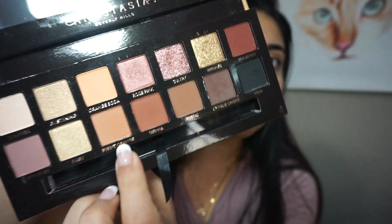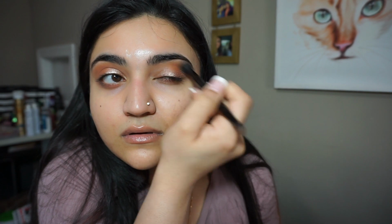I'm gonna take a blending brush and I'm gonna use my Soft Glam palette from Anastasia. I'm gonna use this shade called Burnt Orange. I'm gonna put that in my crease just lightly. Done.